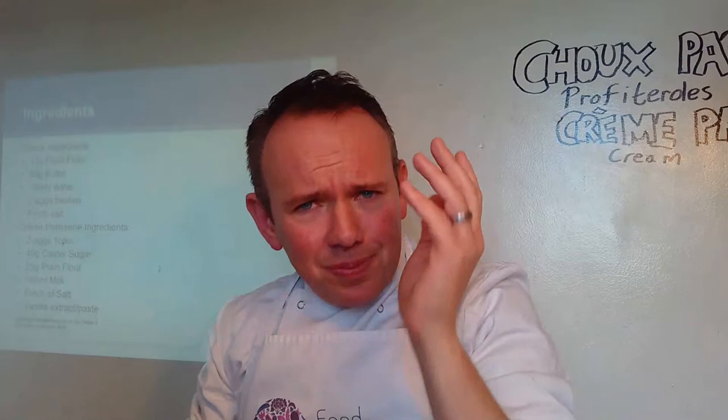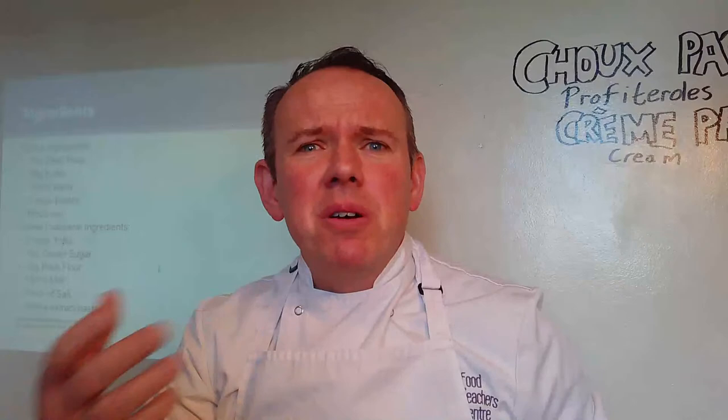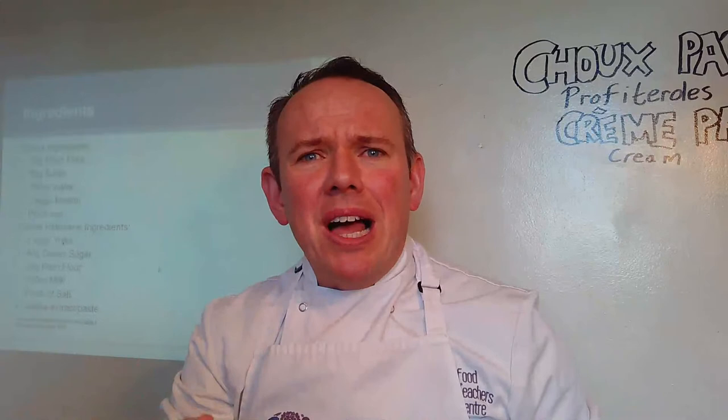Now, we need to support those local farmers out there. We need to be buying real vanilla, none of this synthetic stuff. So none of these yellow bottles of vanilla flavoring. They're made from a petrochemical, vanillin they call it. Who wants to put petrochemicals inside their food? Not me. Vanilla is not yellow, it's a dark brown, blacky color. So you want to be finding something like a vanilla extract or even a vanilla paste.